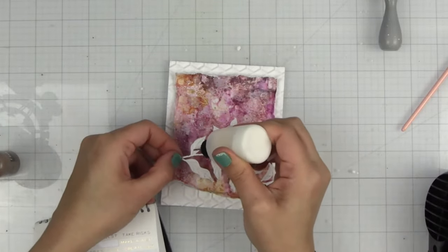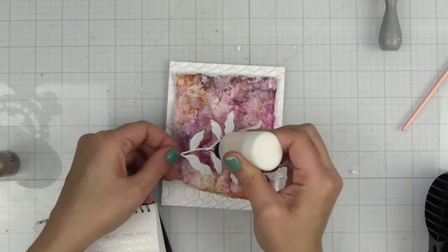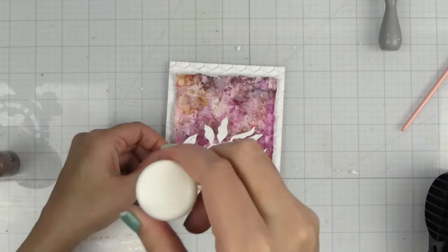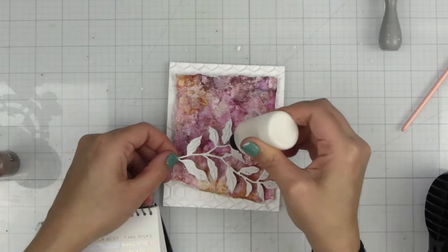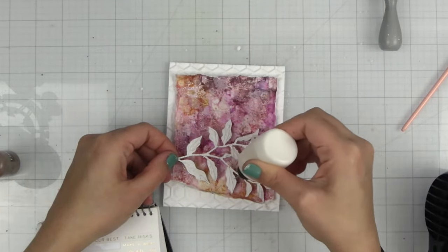All right. So I'm just going to add a little bit of glue to the back of this. And this is some Barely Arts glue I put in a little fine tip bottle. And you can find these on Amazon. I use these for so many different things. They're really handy in your craft room.